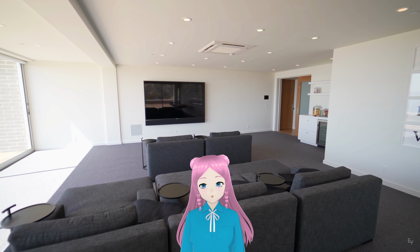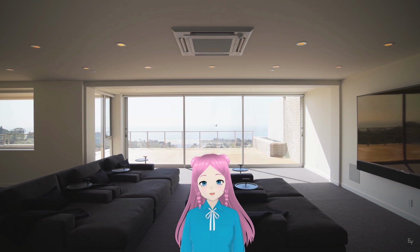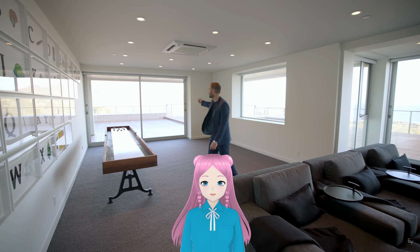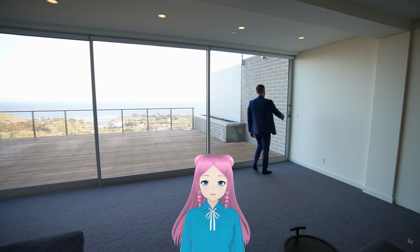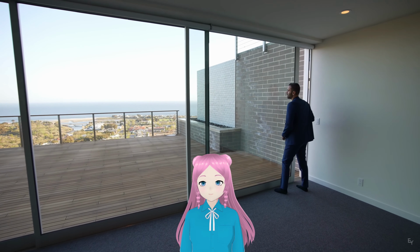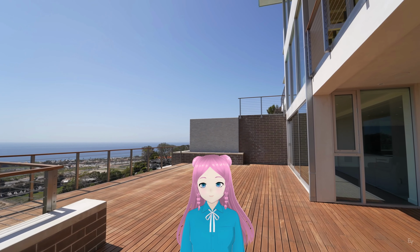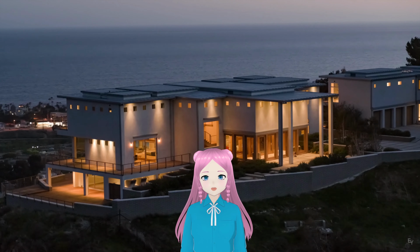And even this room, that TV could be so much bigger. Come on. Come on. You're rich. Buy a bigger TV. Okay, I can see this being a really good deck space for entertaining if there's furniture. Ooh, big door. I love these big doors. They're so cool. Does this house have taste?